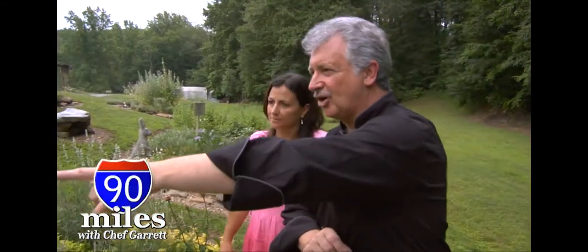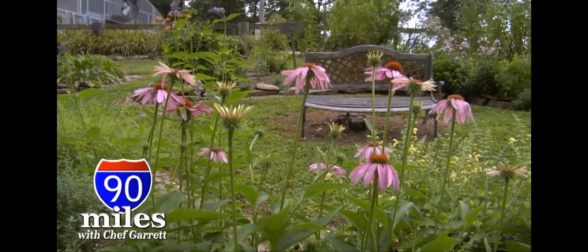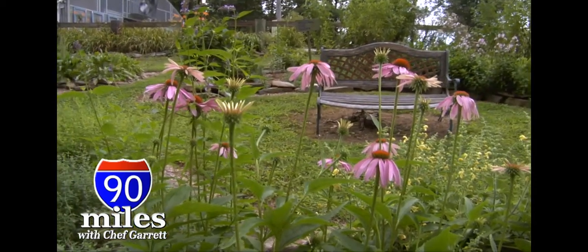These I recognize. These are cone flowers. And the big bumblebees are loving them. They love them, absolutely. A lot of nectar going on there.